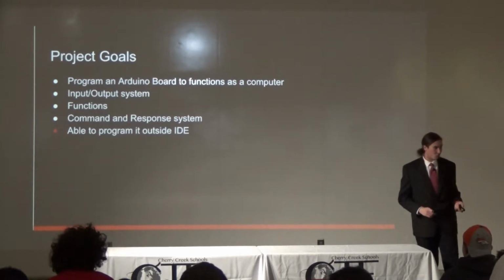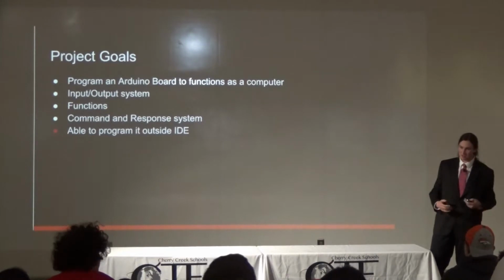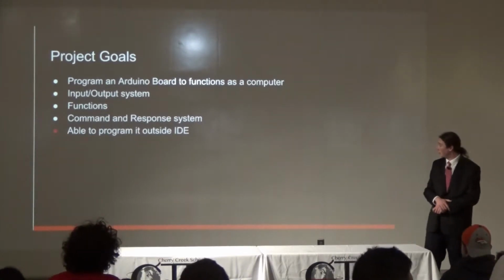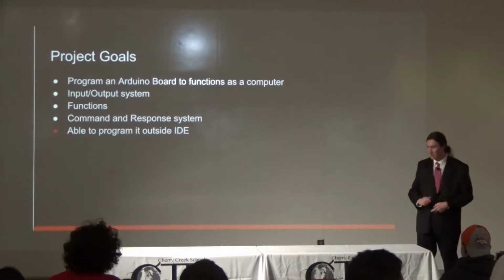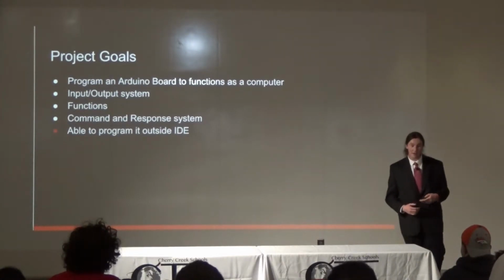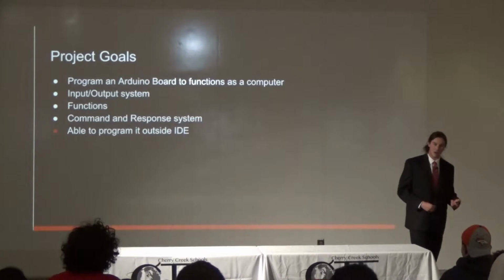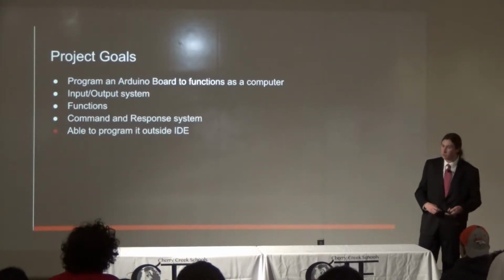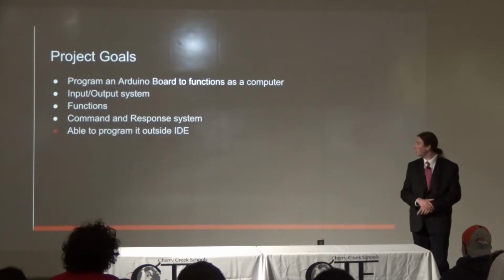Which I did get to work. I had to input it to where it displays to a computer rather than its own screen because of time constraints. The input-output system functions to where I press a button, it gives me a number back. The functions is where I press a button and it actually calculates something, or it'll actually open an application, which is the biggest part of my project.